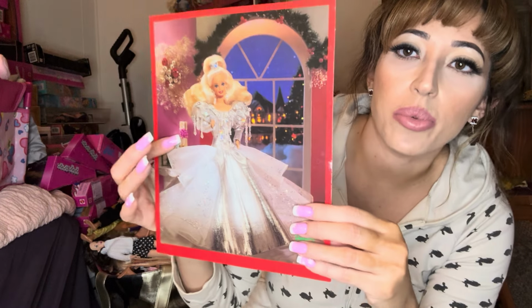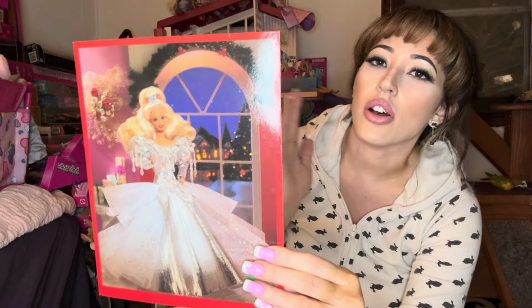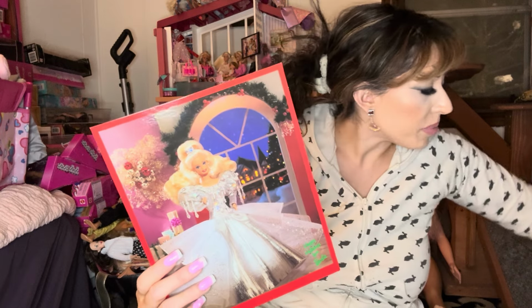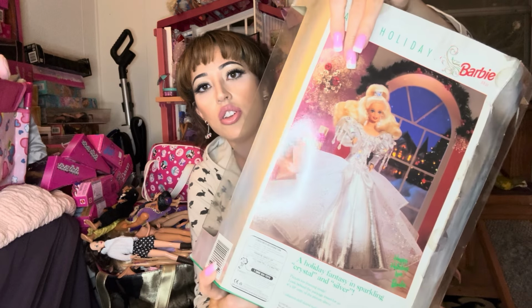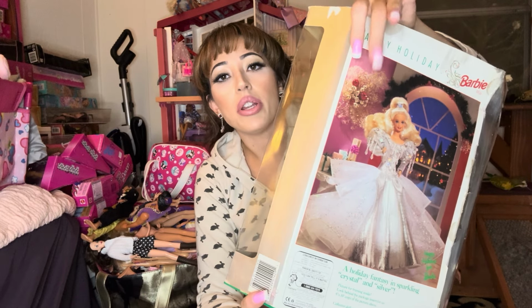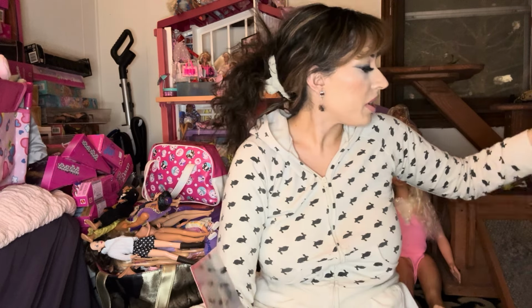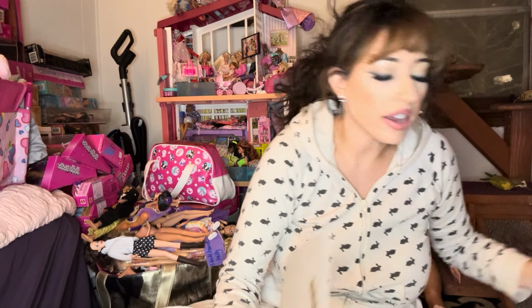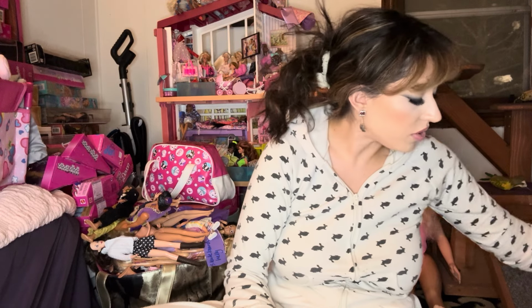It's actually on cardboard, which is nice. This is awesome. This is the kind of Barbie media that I love. And what I usually do with these boxes is I cut this out. So the last holiday doll I opened, she had the same kind of photo. I just cut this out and saved it because it's just so nice. And you could frame this like it suggests you can do. So that's nice.